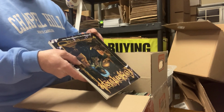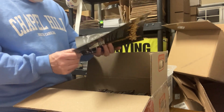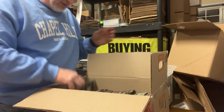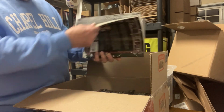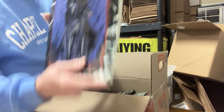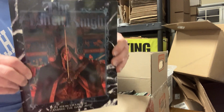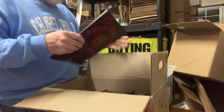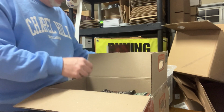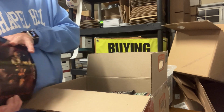Constantinople by Night. A little bit of water waviness on the very corner here. No staining though, so we'll see if we need it. If we don't have it in stock, I'll load it. Otherwise, we'll just put it on the auction. I think this box got wet. That one's fine. Three Pillars for Dark Ages. The Ashen Knight. Goes with the Ashen Thief that we already got. Giovanni Chronicles 3, The Sun Is Set. Gypsies. Looks like a character sheet.